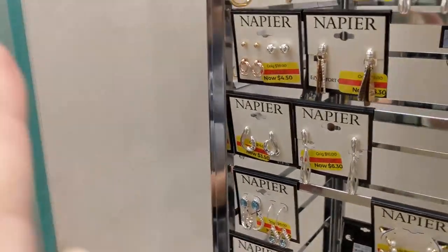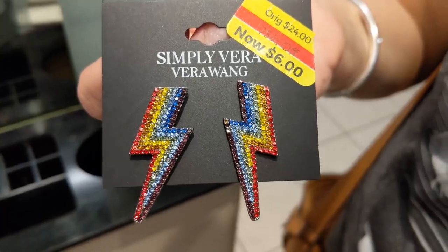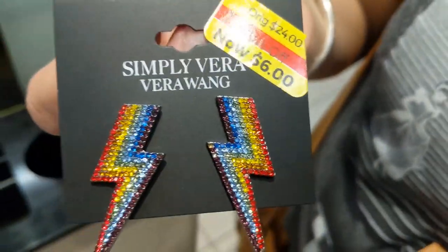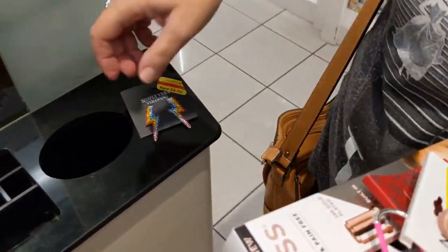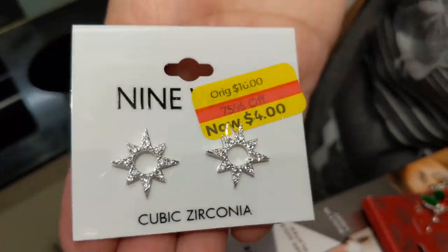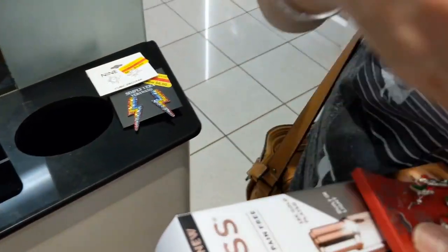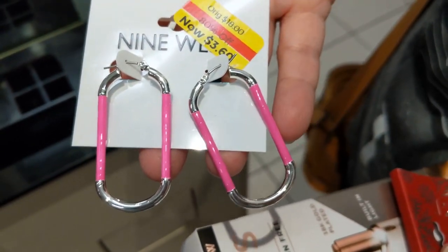So look what we found today. First these, look how cute those are, you guys. These are more for Jacqueline though, I'm not gonna wear these. There is a little stone missing in this one, but we're gonna fix it at home. That was the only one. So we'll make it work. These cute ones, I would call them sunbursts. Starbursts, or something. These are so cute, you guys. They look kind of funny, but I'm sure they're going to look really cute on.